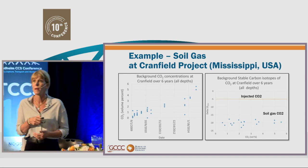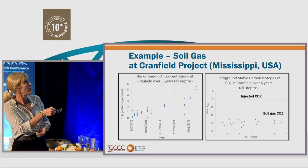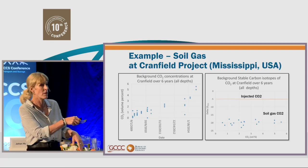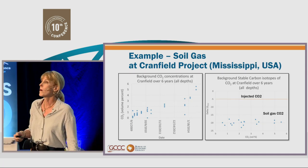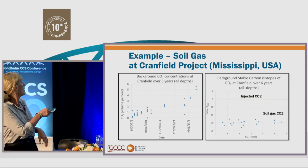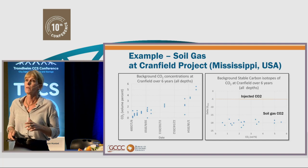Well, we just happened to be able to use carbon isotopes in this case because the injected CO2 that was being put in was delta C13 of -5, but the soil gas CO2 basically stays constant. So we know that's not leakage. That is natural CO2 respiration rates rising. So what I want to ask you is, if we had used baselines for attribution, in the first year, by the second year, we would have had a leakage signal, but it wouldn't have really been leakage. So this is really important.